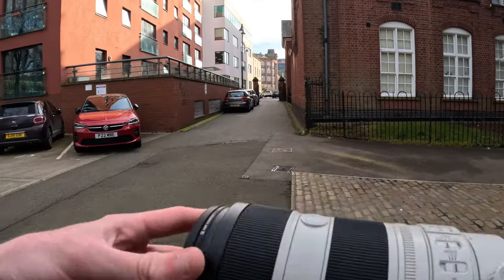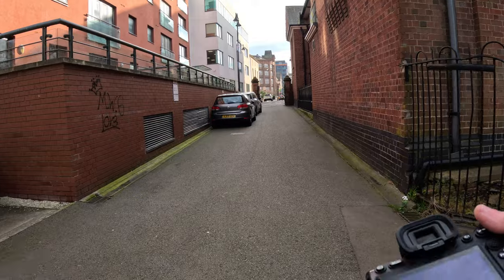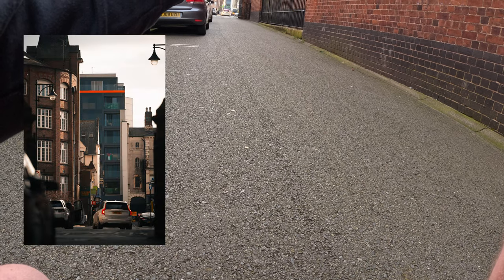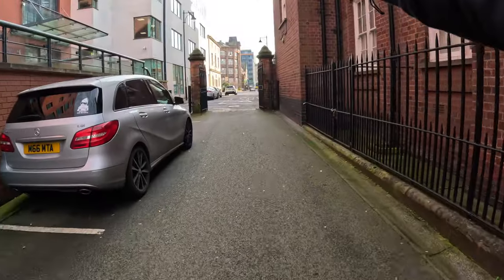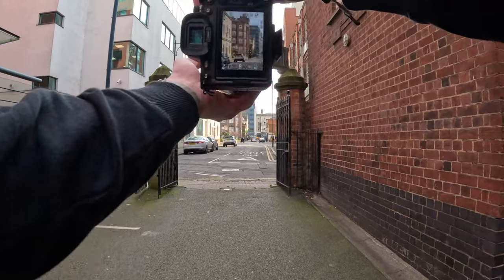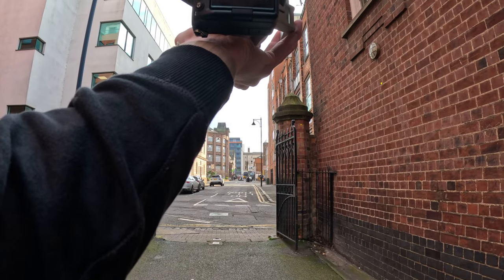Just spotted a quite nice frame I need the 70 to 200 for. Wait for my car to go. Why is it that no one will ever come through and then two people come through at the same time? Anyway, right. The light properly hitting that brownish building, it's making a proper nice glow to it.